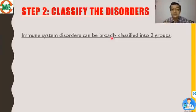Okay, what we learn, everything in the basic science may not be relevant. Something is for understanding. But now the next level of learning is what? Learning to take the clinical matter out of the basic sciences. That's what we want to learn. So coming to step number 2. If you all remember, first we wanted to review the immune system. Now we want to classify the disorders. Okay, everybody focus on this.